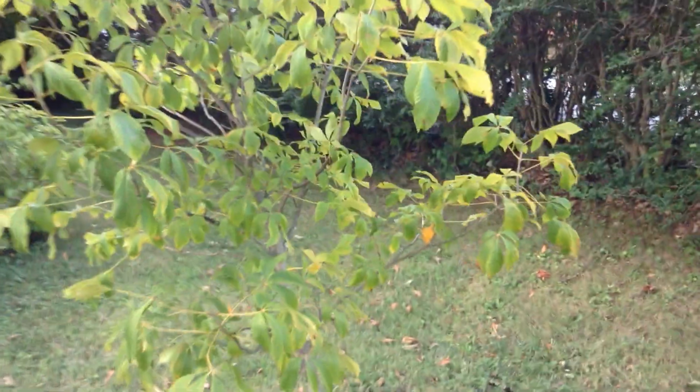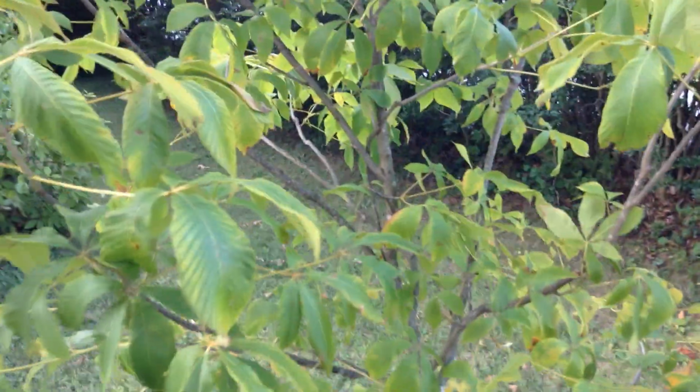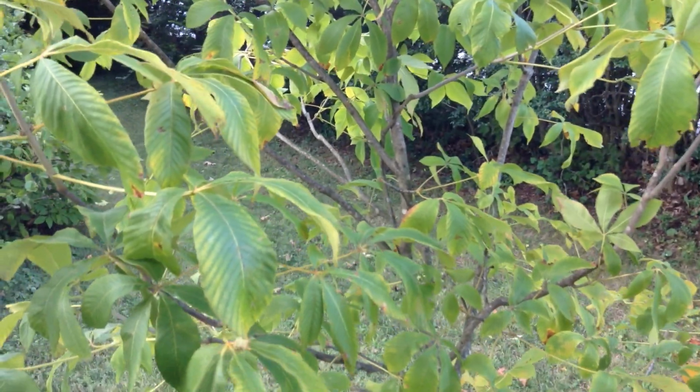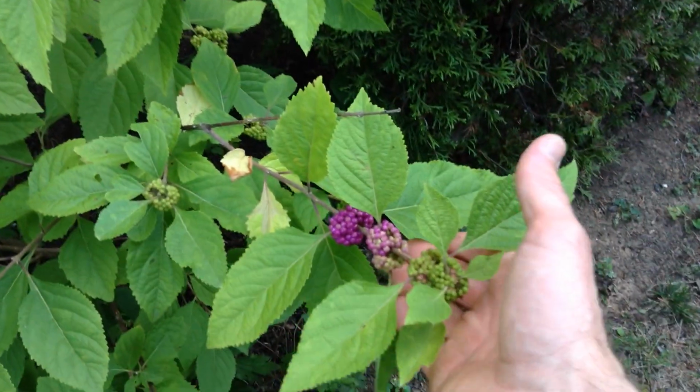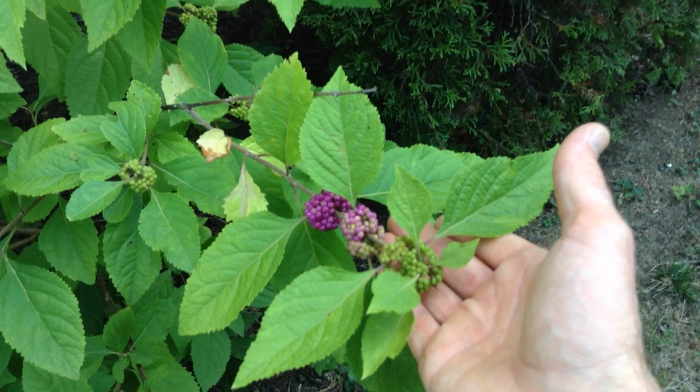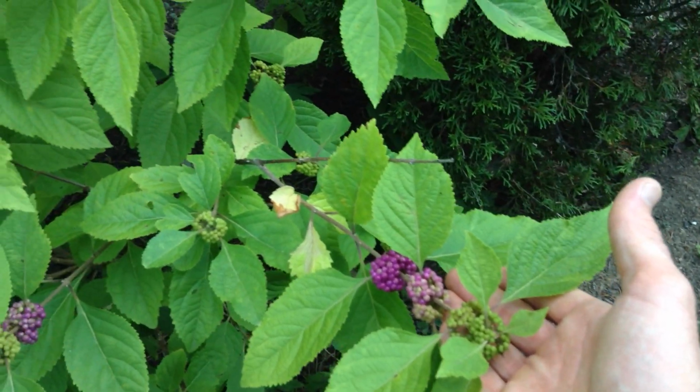Alright, so this property has some mature trees and a lot of freshly planted trees. So this is a buckeye. This is the red flowering tree form, not the shrub, bottle brush style. And here, this is the telltale berries of Callicarpa, or the beauty berry. Very interesting and beautiful plant.